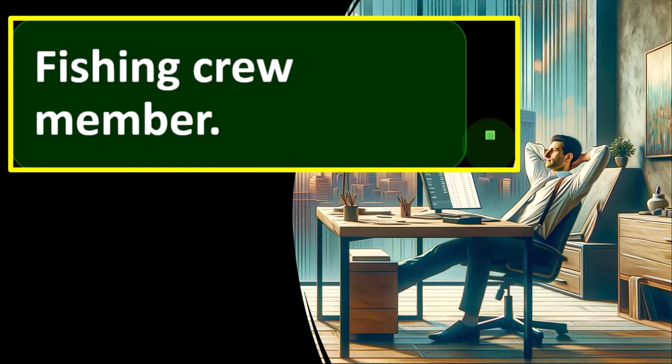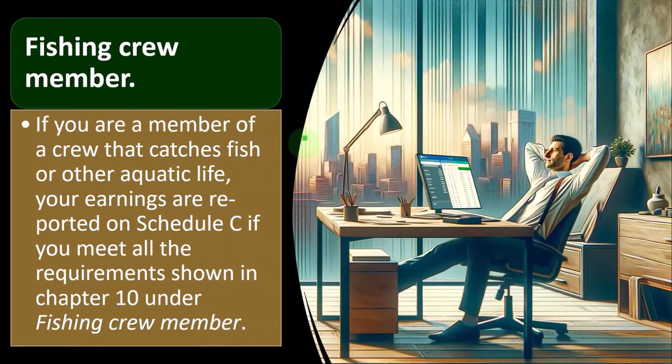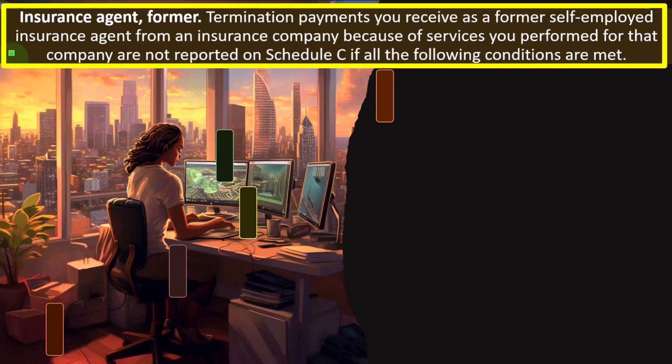Okay, we've got the fishing crew member, the good old fishing crew. So if you are a member of a crew that catches fish or other aquatic life, your earnings are reported on Schedule C if you meet all the requirements shown in Chapter 10 under fishing crew member. For whatever reason, fishing crews, kind of like farming, has a lot of its own kind of rules. So if you deal with fishing crews, you might have some kind of specialization, which can be good because then you can specialize in that area. If you don't, then you're going to have to do some research, possibly picking up fishing crew clients and make sure that you're up to date on it, or possibly don't pick up the fishing crew clients or farmers if you're not willing to do the research to make sure that you have what you need to know.